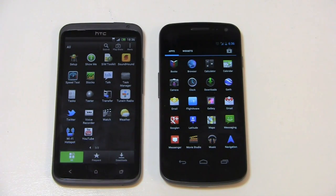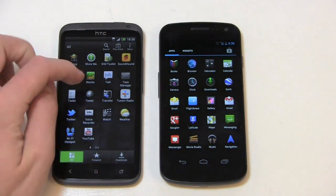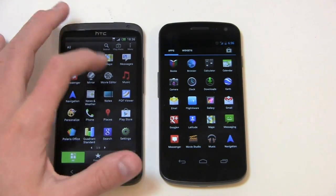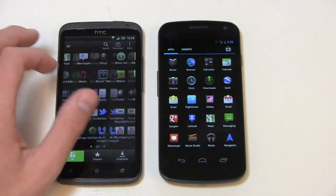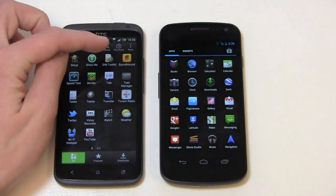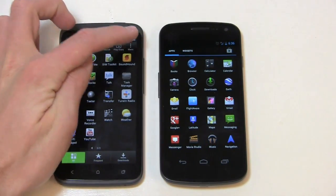That quad-core Tegra 3 processor is really doing a good job. But you can notice a couple of things right out of the gate, particularly if you're coming from an older HTC device. You'll notice Ice Cream Sandwich in Sense 4. The apps scroll from side to side here, much like stock Ice Cream Sandwich. Also, you'll see some stuff up top here: Play Store, search, and menu.